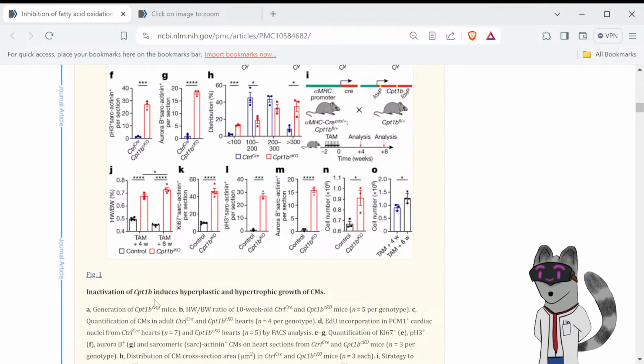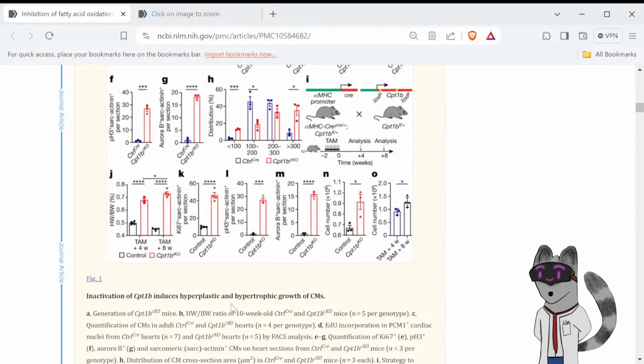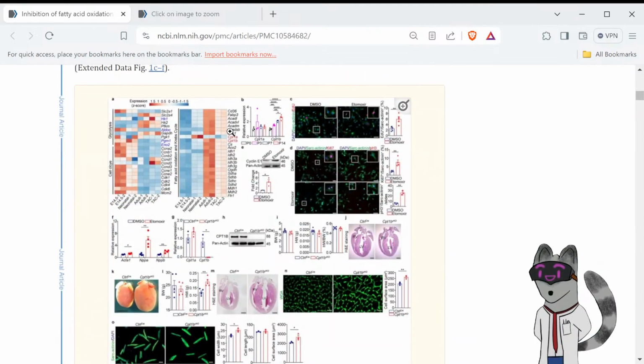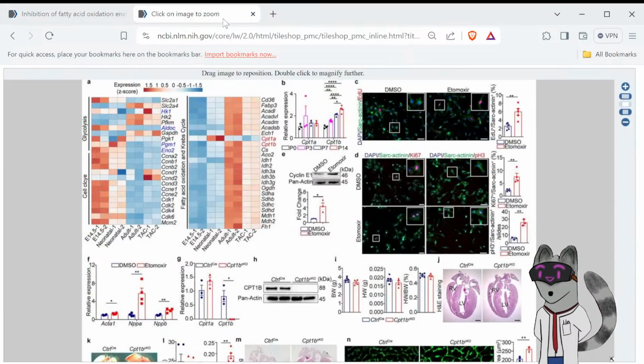So let's see here. CPT1 induces hyperplastic and hypertrophic growth. What about 1A? They're looking at 1B, but 1A was the one that had the reverse expression. Actually, now I'm a bit curious. What's the difference between 1A and 1B? All right, back to figure 1. So yeah, 1A and 1B... there it is right there. I just missed it.